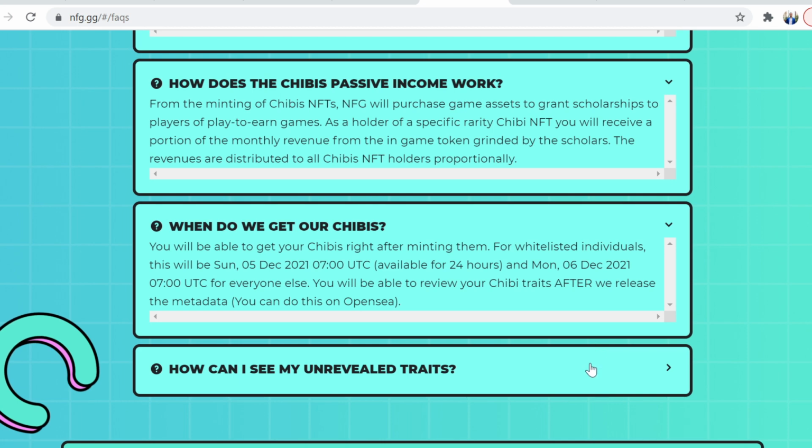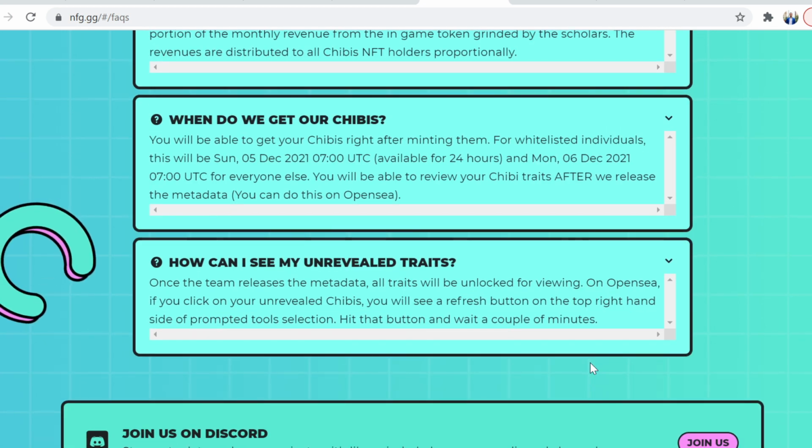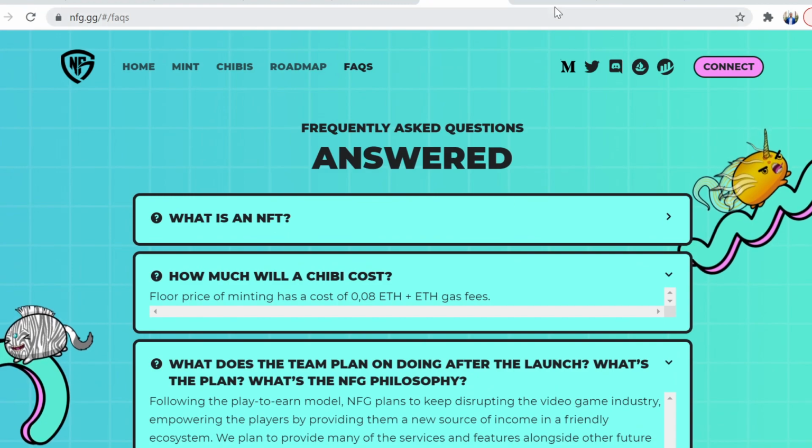Where do you get it? Like, when is it available from? Well, they are available now. You can actually get them. And then, how can you see the unrevealed traits? It will be made available, right? So all that information will come out.